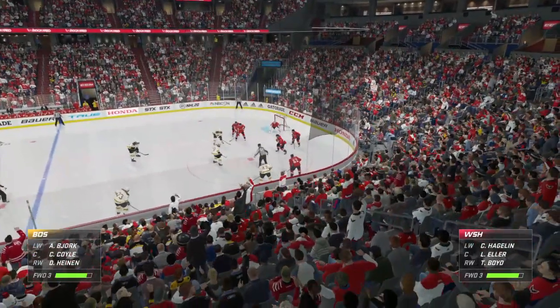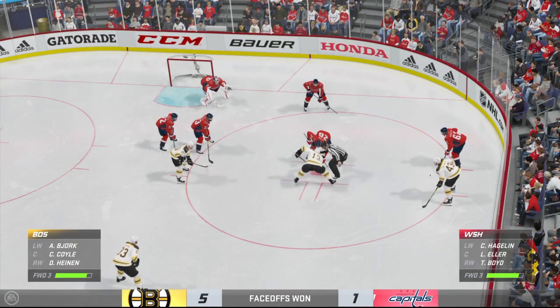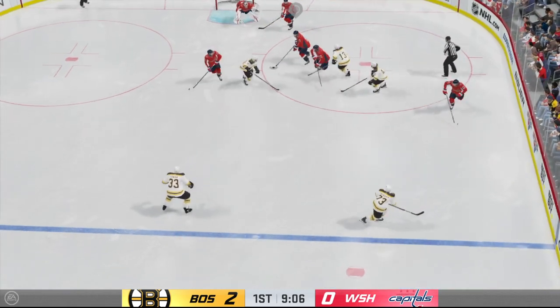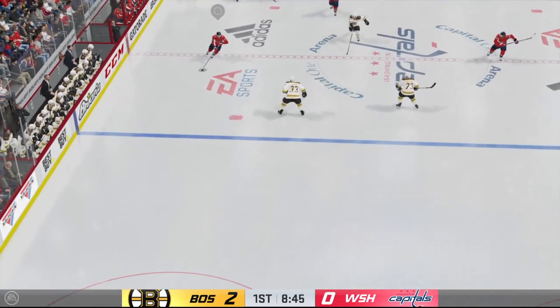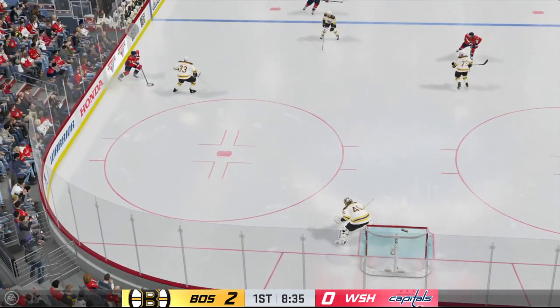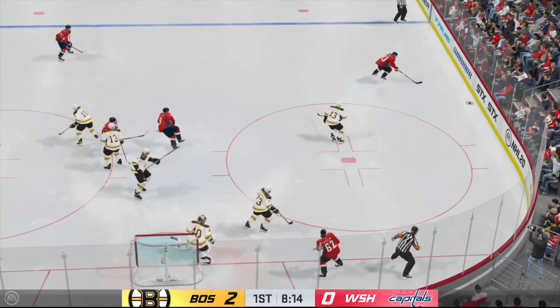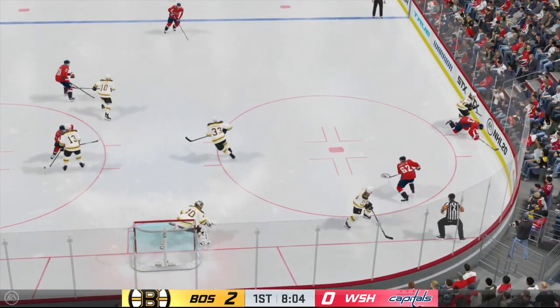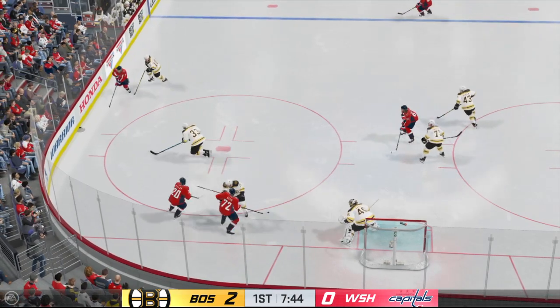Boston still got time here in this first period to increase this lead. Ehlers won the faceoff. Passes ahead from the right side. Quick pass to Orlov. Puts it on goal. Just wide. Scooped up along the wall by Gudas. From the point. Blocked in traffic.